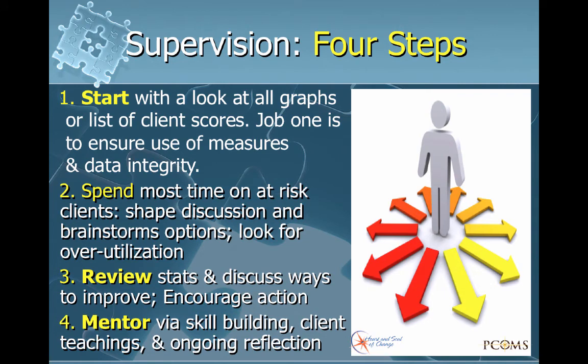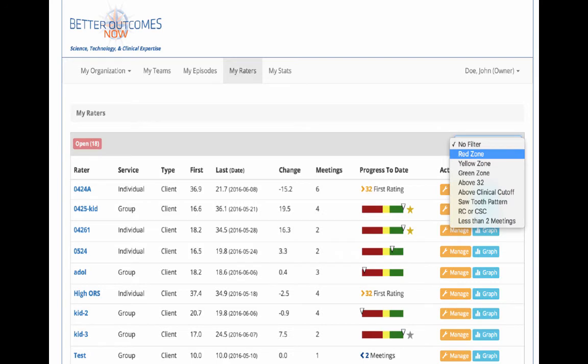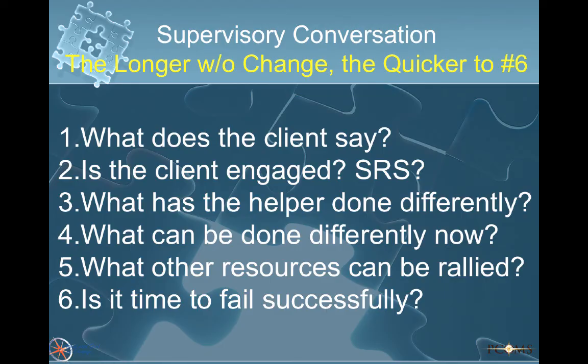The next thing, and this is really where you spend most of your time, once you have data integrity, then you can actually do PCOMS supervision, where you're talking about those clients who have been identified as not benefiting and talking about them in ways that formulate a plan in the next session. Here again, we can see in this particular shot of clients or raters that this client is not doing so well, this client's not doing so well. Those would be people we would target in supervision to formulate a plan in the next session.